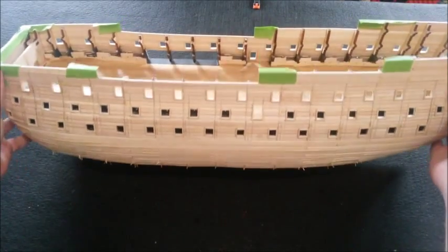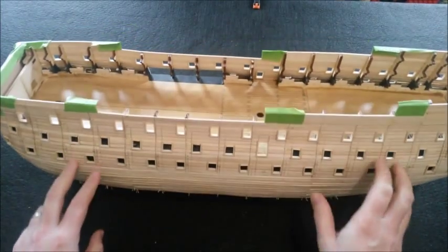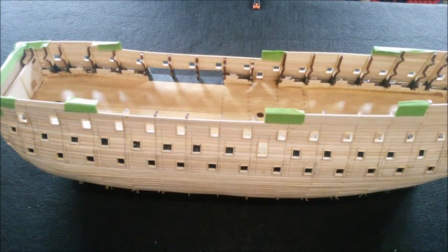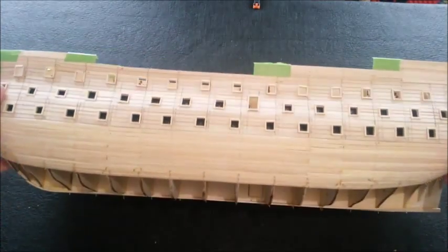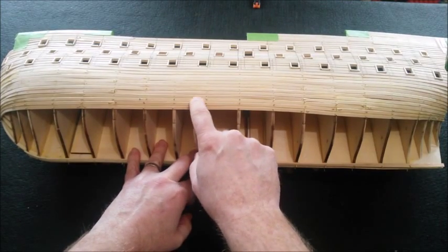HMS Victory after issue 36 has been completed. So really happy with this actually. I've been on issue 36 for about a month, I think. Issue 36 involved basically 5 rows of planks. 1, 2, 3, 4, 5.